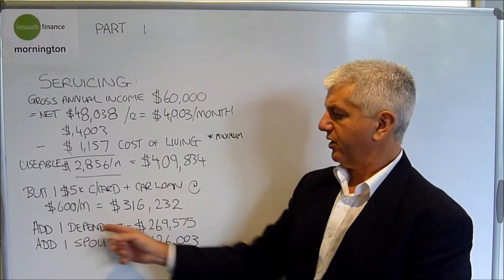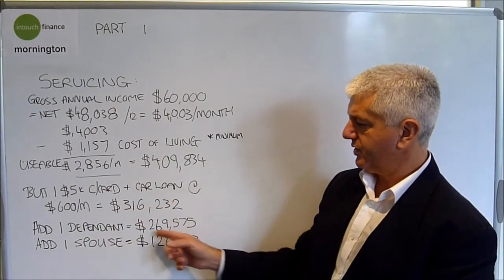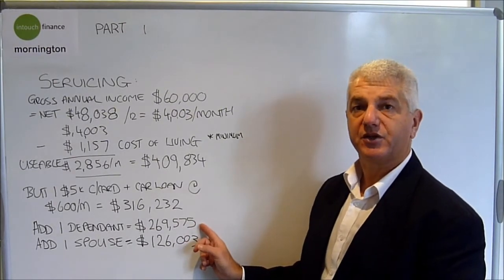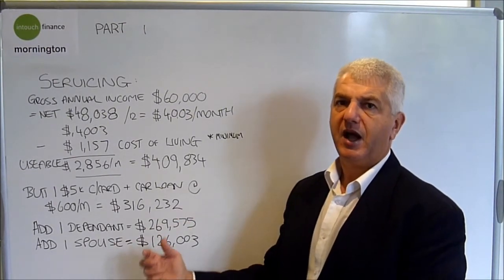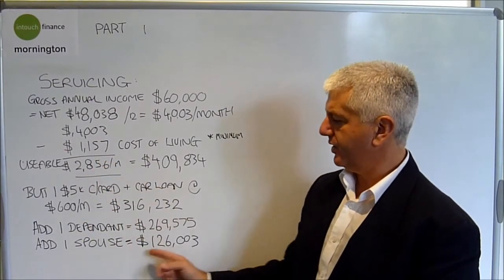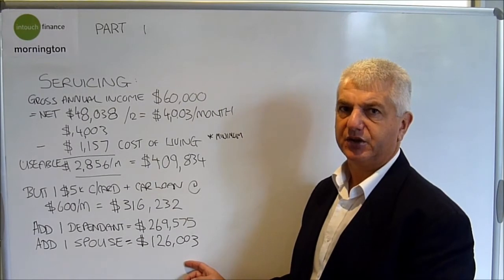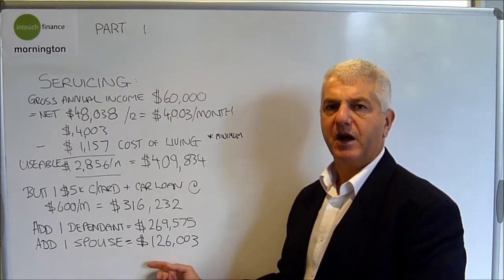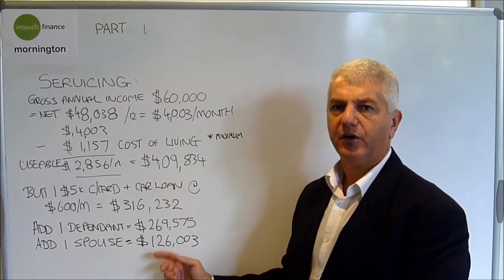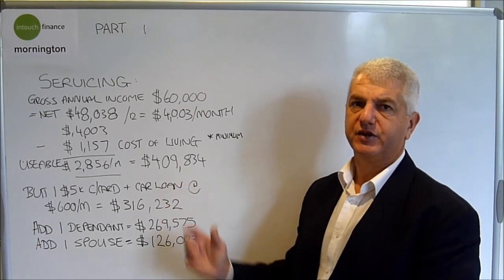If you happen to have a child who's dependent, then the cost of living increases and your maximum loan amount is reduced to $269,000. And if you happen to be married and have a child with the same information, your borrowing capacity is further reduced to $126,000. So that's an example of why it makes it very hard for recently married families with a young child to buy a house, because they don't have the income to service the debt.